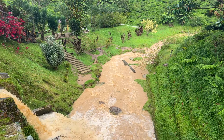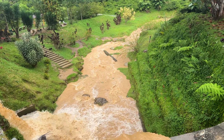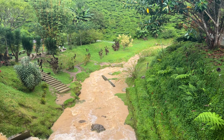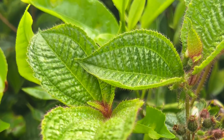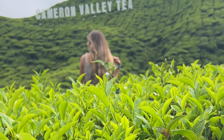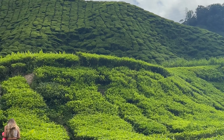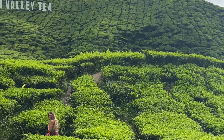And here at the tea plantation, the tea just flows like water. Look at that, river of tea just running through the valley. It's like Willy Wonka's tea factory. For a small fee, you can walk through the tea fields, and this is great for getting photos. We're just out walking around the tea fields. It's really beautiful out here, especially since it stopped raining.